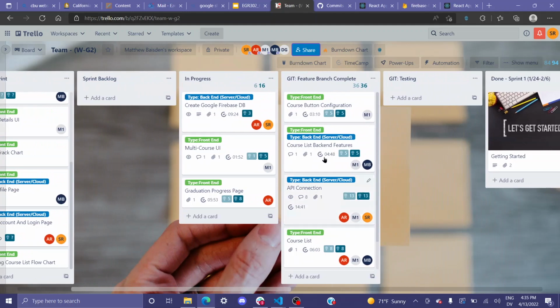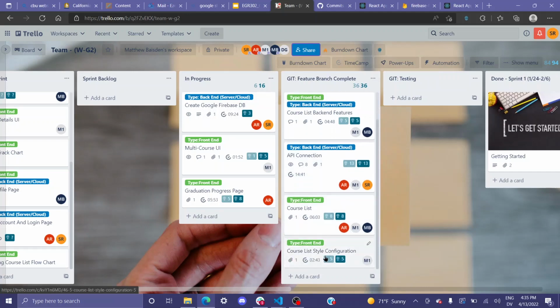So for our complete branches, we have course button configuration, course list backend features, the API connection, and the course list, as well as course list style configuration.